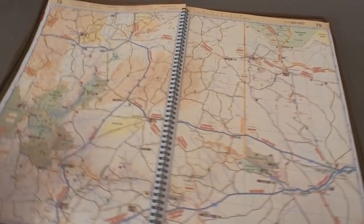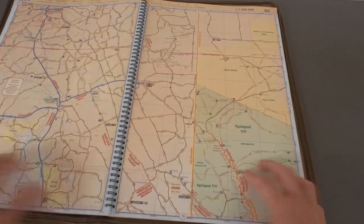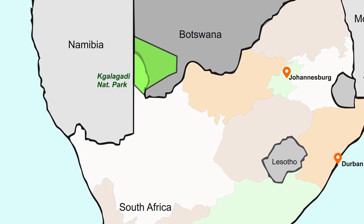An area that we had never been before and were keen to explore was the Kgalagadi Transfrontier National Park, up in the north. A little piece of South Africa sandwiched between Namibia and Botswana.